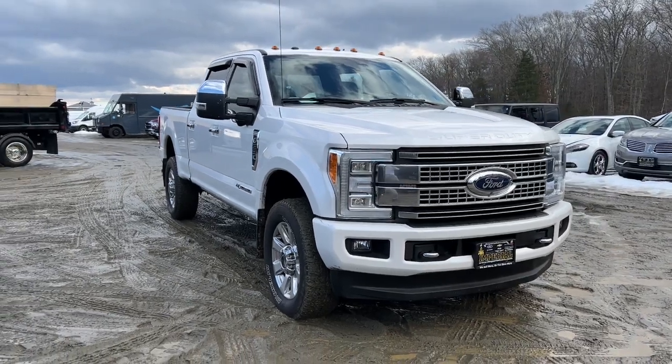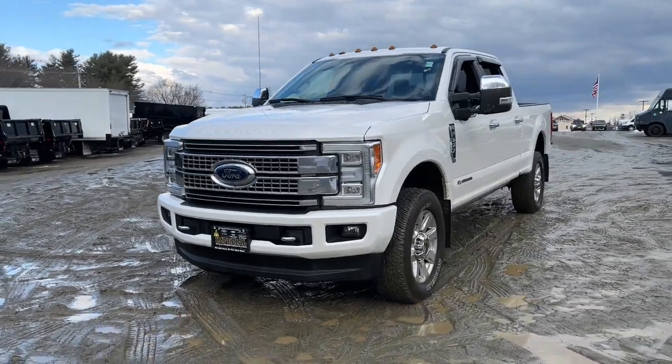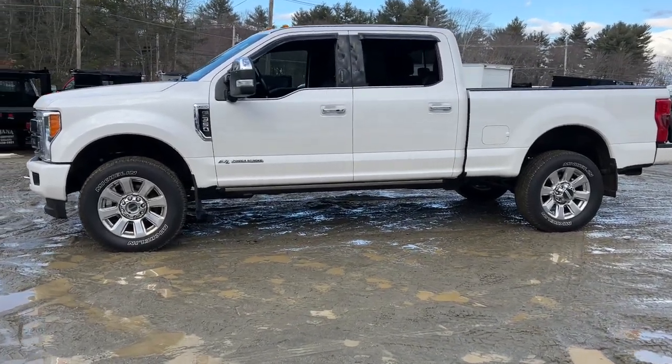This could be the car for you. The 2017 Ford Super Duty. With less than 70,000 miles on the odometer, this vehicle provides excellent value. Get the full-size pickup you can count on.